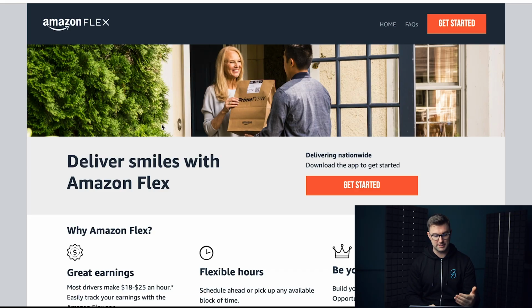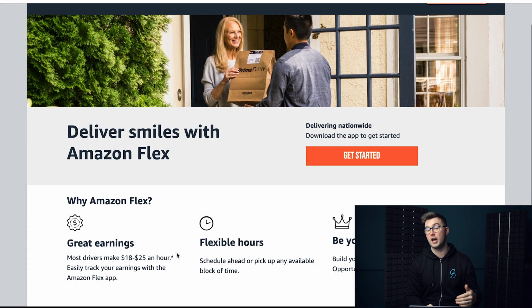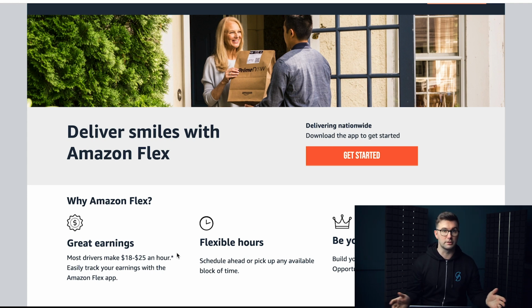And basically, as we can see on screen, it's a flexible hours way of working with Amazon. So right now, Amazon are delivering obviously millions of packages every single day to people all over the world. And in order to make that happen, they realized they couldn't always rely upon outside carriers because outside carriers sometimes suck. That's just the way it is. So they brought in their own delivery vehicles, and number two, they brought in this thing called Amazon Flex.